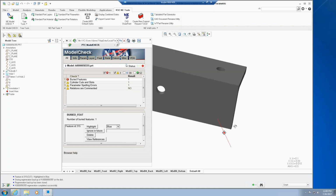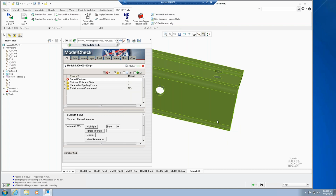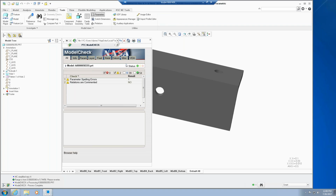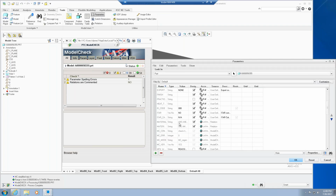Okay. So here I'm back into Creo. So we fixed that buried feature. One thing a lot of people have an issue with is ModelCHECK is very state-based. It modifies the values when I run ModelCHECK itself. So I have modified this model from the last time I ran ModelCHECK, even though my window is still here. So I have to rerun it. So I ran ModelCHECK now. My error is gone, but remember that the parameter in this model was just modified.